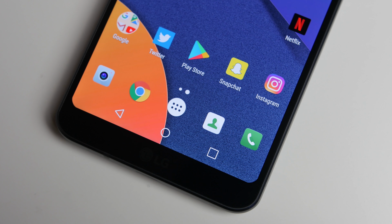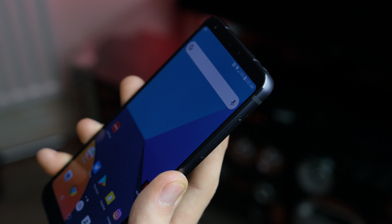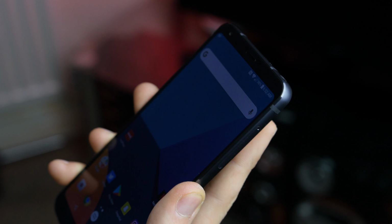This is also IP68 water and dust resistant, which is nice to see in a phone like this. It does keep the headphone jack, and it's mil-spec certified. Bezels aren't the smallest in the world, and this isn't the most elegant phone in the world, but I really like LG's approach here. Now the fingerprint scanner is on the back, it's fast and accurate, not quite as fast and accurate as something like a Pixel or a OnePlus device, which is just incredible.